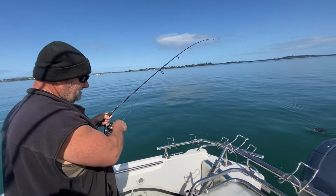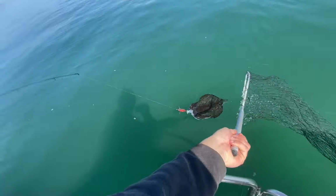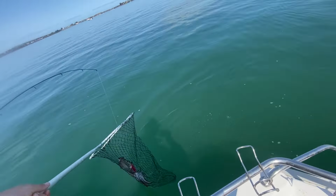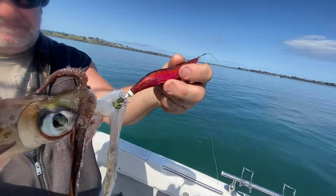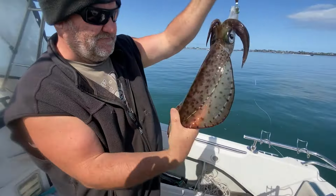There we go. Bit of fresh bait. He's actually not a bad size either. There we go, look at that. So the GoPros are staying away for now. Just gonna film whatever we can on our phones. That's not a bad squid at all. Red foil, the Rui. Lovely. That's gonna be tonight's bait. Beautiful.